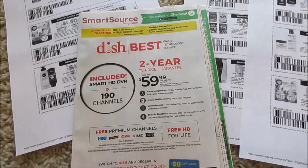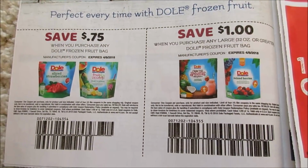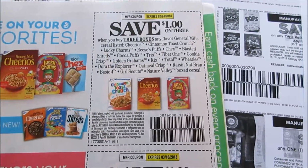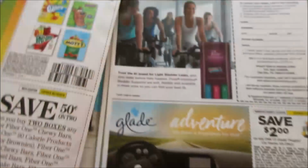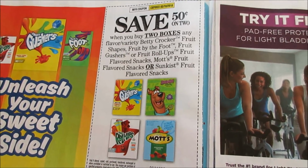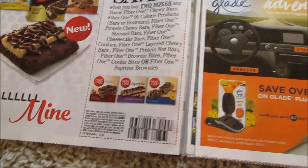We're only getting one. It's an okay insert. So I got some Dole frozen bags of fruit. $1 off of 3 General Mills. $1 off of 10 Yoplait, 75 cents off of 3 Hamburger Helper. We got 50 cents off of 2 General Mills, Betty Crocker, whatever, gummies, Fiber One.